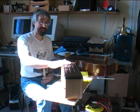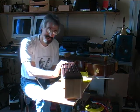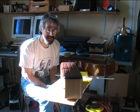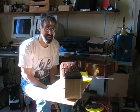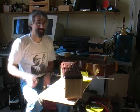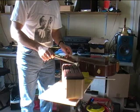This little thing is called a Schlitztrommel by the Germans. Don't ask me what we call it in English. I don't even know. They come in various sizes and various pitches. This is tuned, I believe, to C in a simple pentatonic thing, and it's played like a marimba.